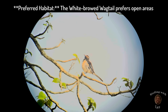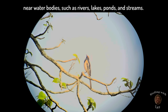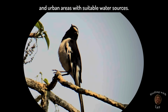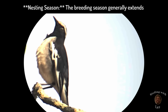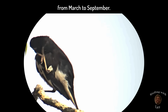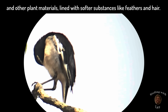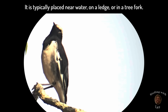Preferred habitat. The white-browed wagtail prefers open areas near water bodies such as rivers, lakes, ponds, and streams. It is also found in agricultural land, gardens, and urban areas with suitable water sources. Nesting season. The breeding season generally extends from March to September. Nesting behavior. The nest is a cup-shaped structure made of grass, roots, and other plant materials lined with softer substances like feathers and hair. It is typically placed near water on a ledge or in a tree fork.